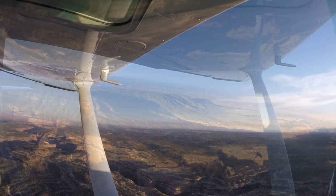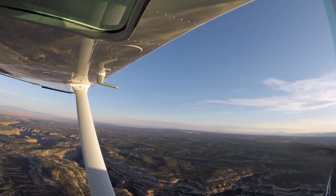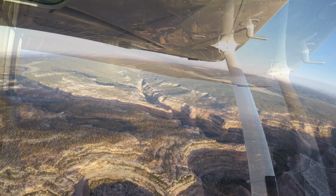We left the area to the south with the intention of seeing Monument Valley, but as you can see here, it was smoked in. There was still plenty to see, even in the middle of nowhere.